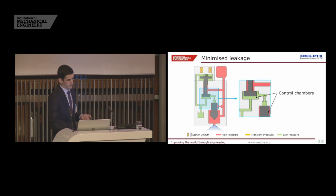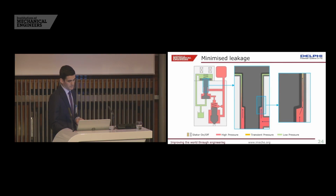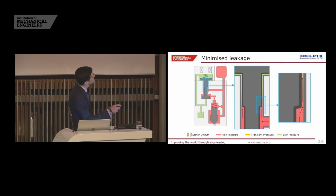Once the NCV pin and needle are on their top seats, the high and low pressure circuits are sealed again. So reducing the size of the control chambers results in less high pressure fuel being drained into the low pressure circuit. Reduction in NCV pin diameter means a smaller flow area for fuel to leak from high to low pressure chambers, therefore reducing static leakage. So you see reducing these diameters here and here.